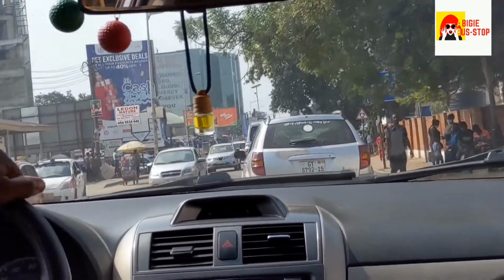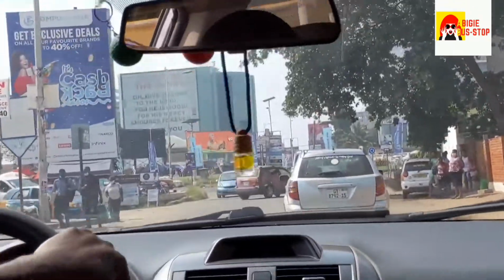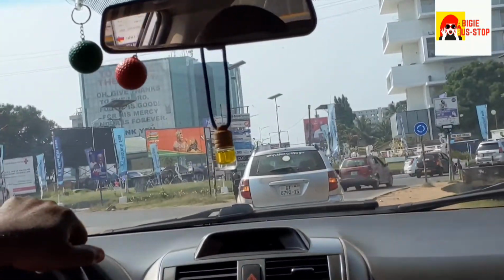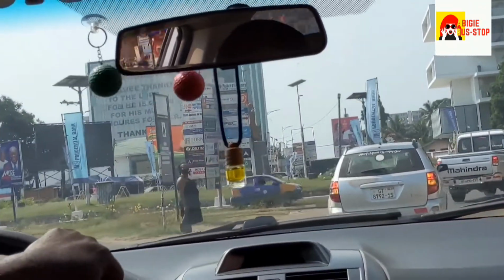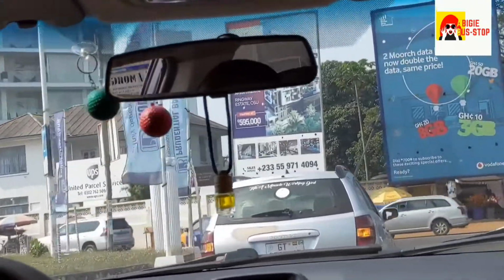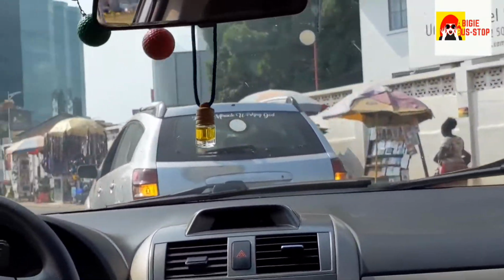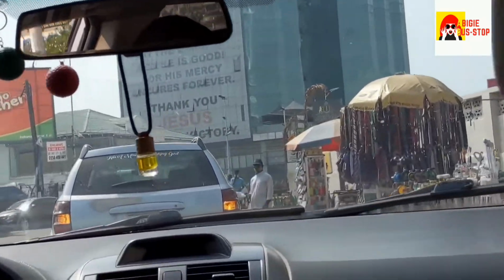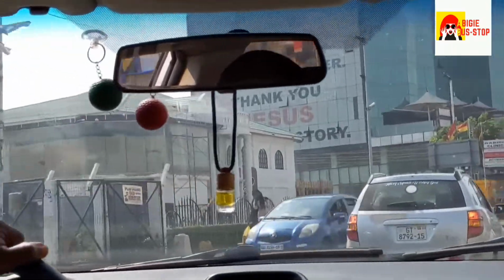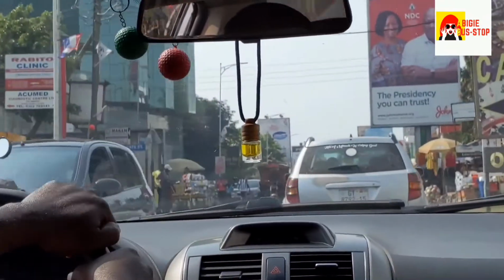the fabric store. A little pricey, but let's go see. Sorry, my hands are shaking. The bumps on the road. All right, that's the Dankwa circle. Don't mind me doing it this way because of the wind.